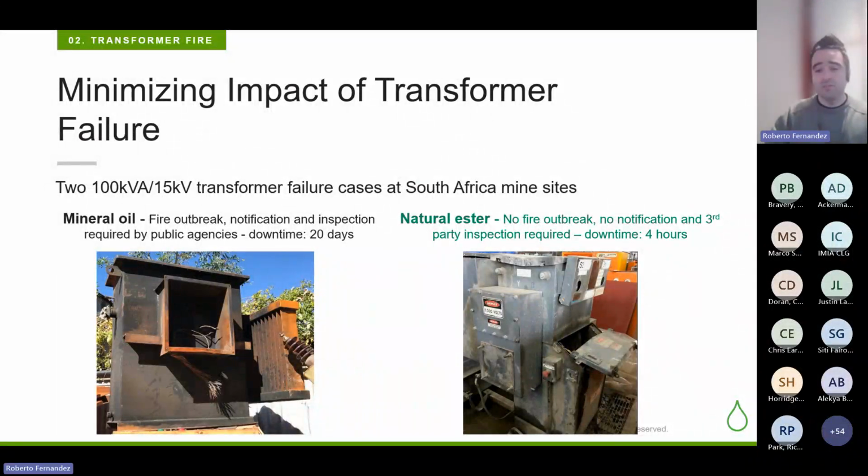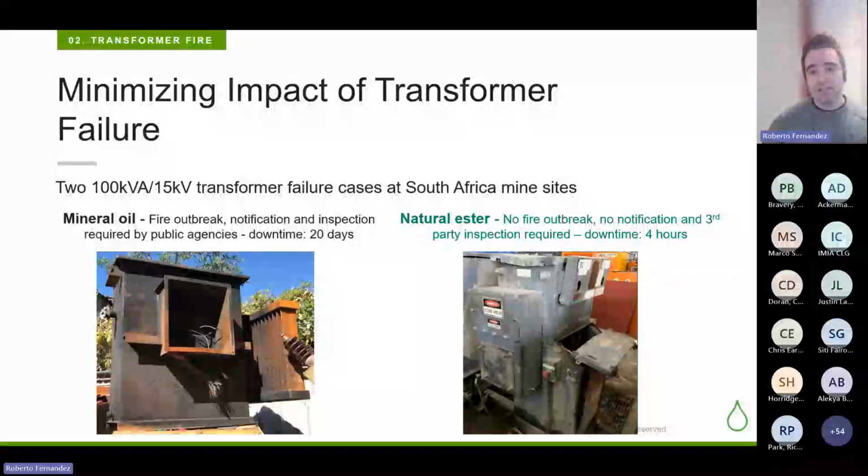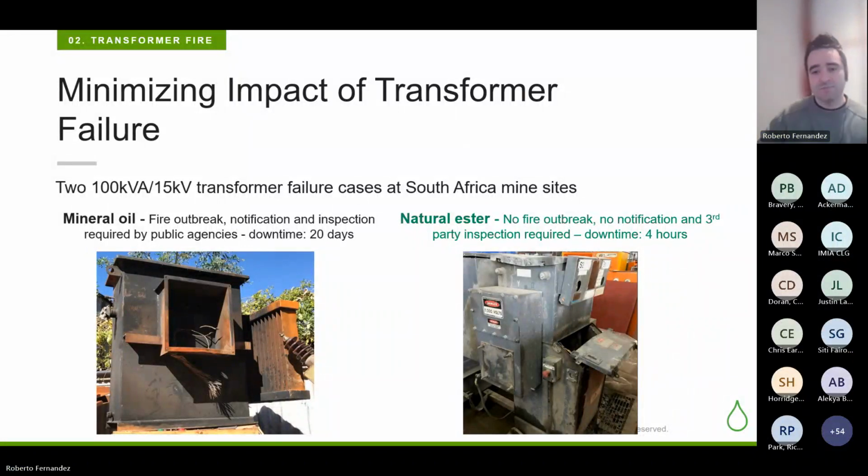It was a similar event with a transformer filled with natural ester. And as you can see, the result of this event was no fire. It was, of course, the overpressure that broke the tank in some points to release the overpressure inside the tank itself. But there was no need for notification or third-party inspection of the installation, and the downtime was only 4 hours. So here, again, coming back to the very beginning, we said that catastrophic events will still happen, but how the effects of these events are controlled is one of the most important differences between mineral oil and natural ester.